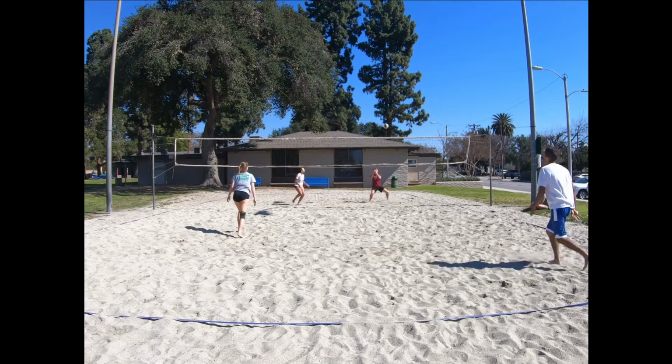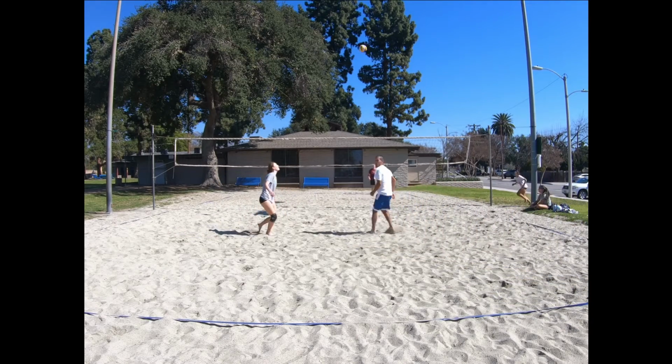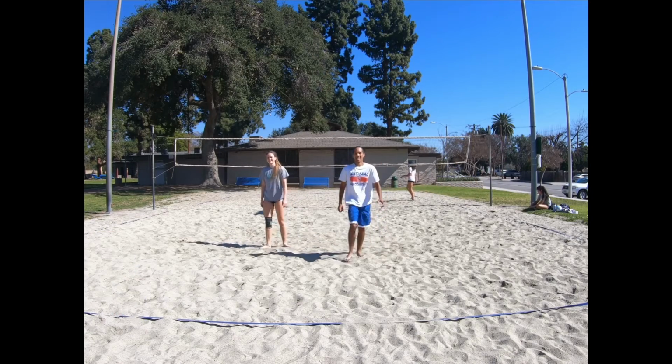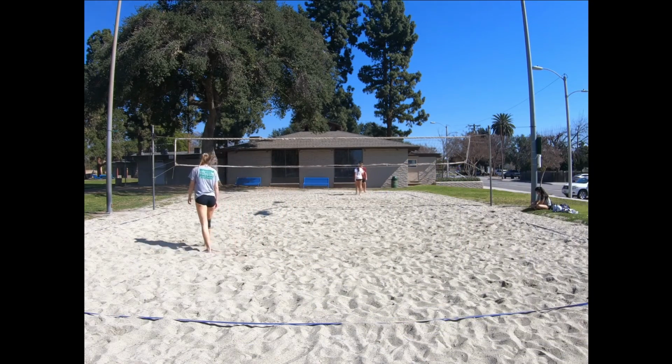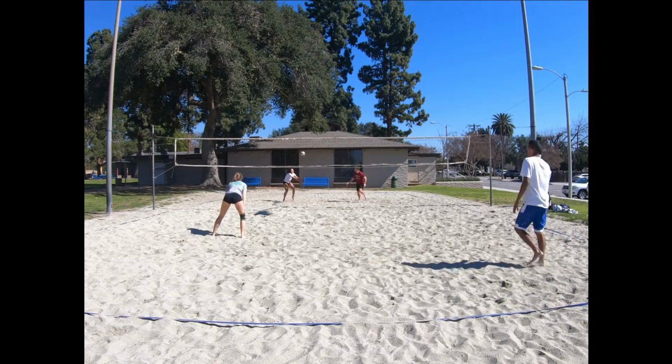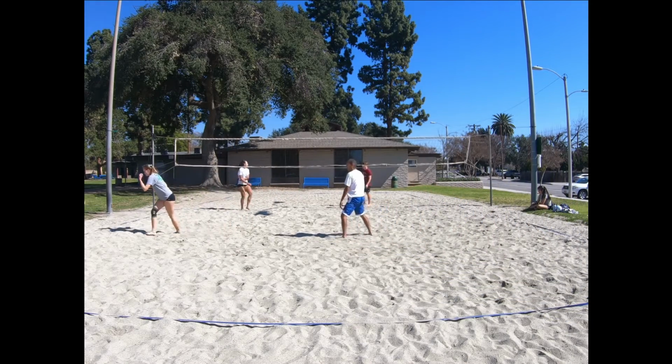Steven with the float serve. Oh, Josh gets it up. Kaylin gets it up. Hits it deep. Josh just hit out, 15-15. Good float serve, received nicely by Kaylin. Josh gives a nice set to Kaylin. Oh, down the line, just rolls over the tape.